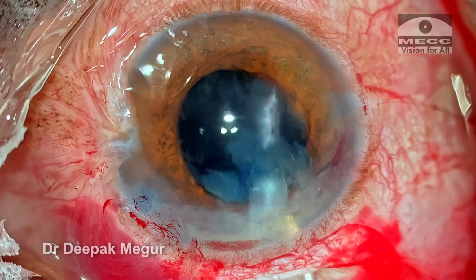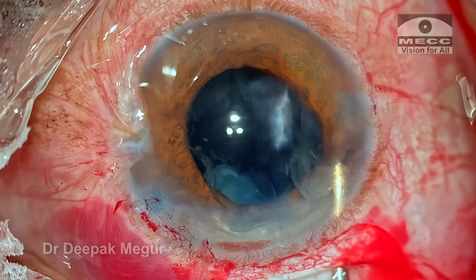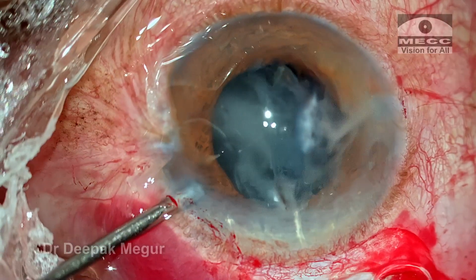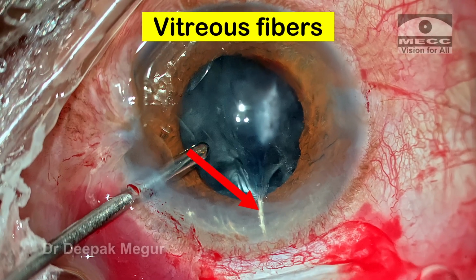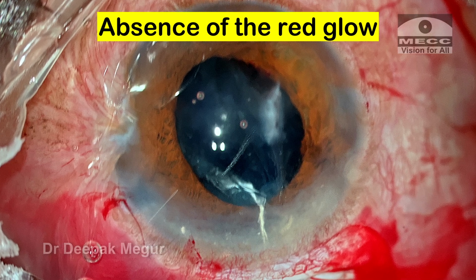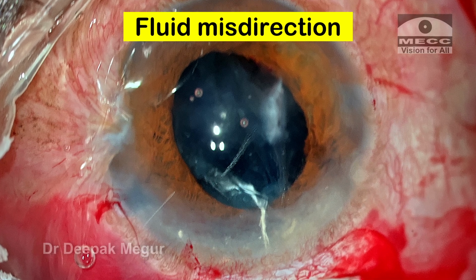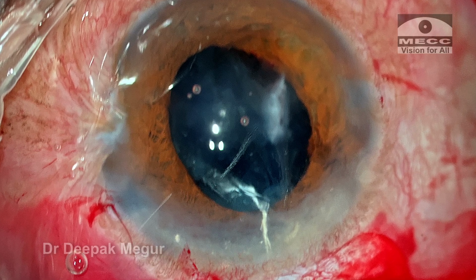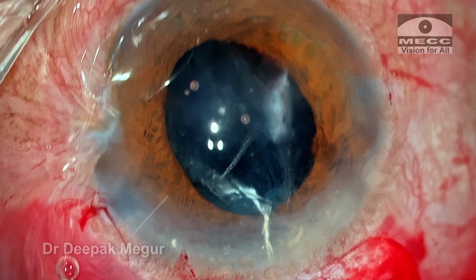The epinucleus is expressed out. Now is the time to check for the presence of vitreous and the status of the posterior capsule. I'm going to use diluted triamcinolone acetate, and as it is gently washed off, you can see a strand of vitreous coming towards the main incision. At the same time, I can also note there is no red glow. It is quite dark, and because there's a bluish tinge, I can assume that it is because of the trypan blue which has entered through and through. So there was a pre-existing perforated posterior capsule or a zonular weakness on the right side, which gave access for the dye to get into the vitreous cavity.